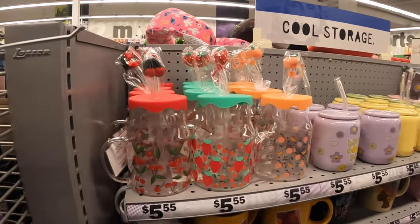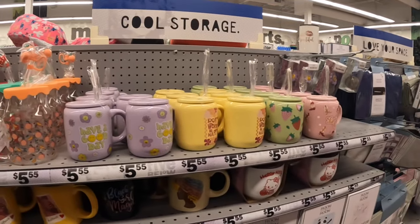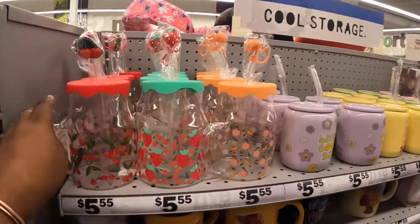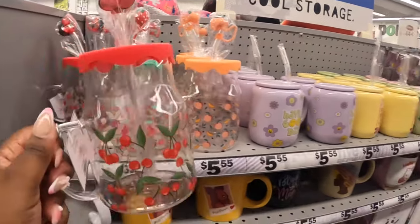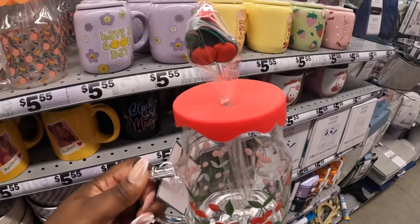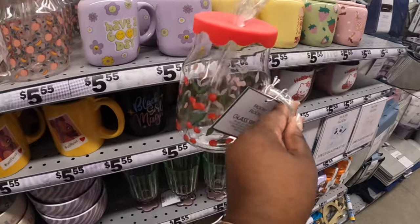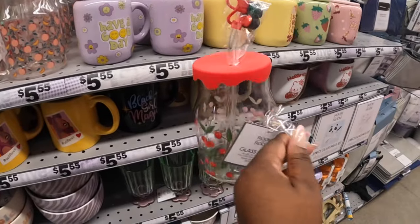So we are in Five Below, and as you can see, I did not just walk in. I was just walking around browsing, and I was not gonna film, but I saw these cute cups. So we're gonna go ahead and show you guys what other goodies they have in here. But these cups are so cute, and they're a nice little size too.